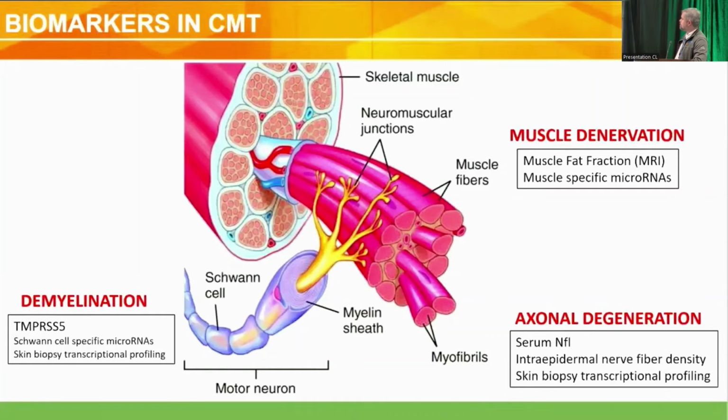Demyelination is a big one, especially for type 1 CMT, and there are several biomarkers being studied to be a surrogate of demyelination in patients. The other one, and probably the largest one, is axonal degeneration, the loss of axons in the peripheral nerve, and again, several biomarkers are being used to try to detect that process in patients. And lastly, muscle denervation, which is a consequence of axonal degeneration, so it could potentially also be a surrogate marker for CMT progression.